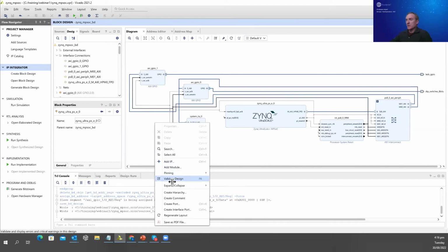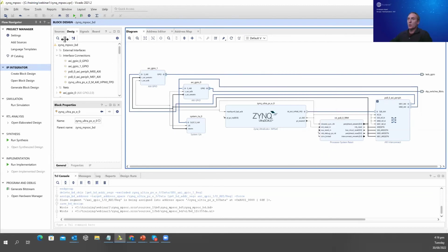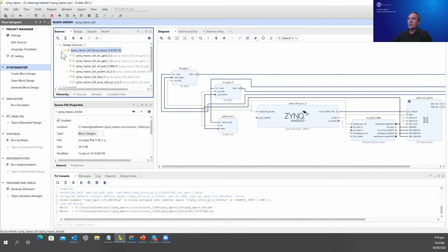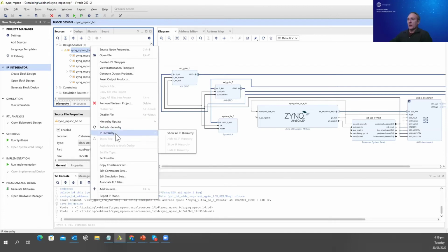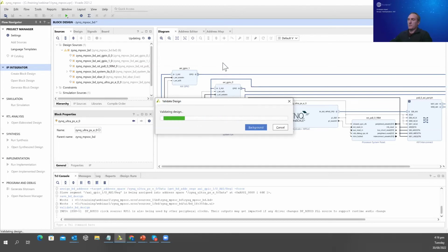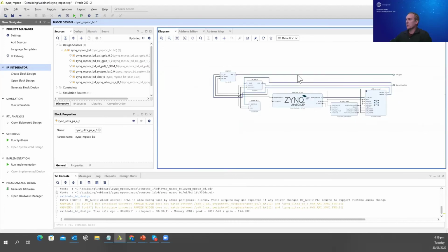I can then validate the design by just right clicking anywhere on the canvas, it shows you all these options available. You can also do that from the sources window. You'll see that we have now created a block design with all these IPs in it. So you have a hierarchical overview. And we can validate. Have I validated this? No, not yet. So we can validate this design. Okay, no errors or critical warnings. So it has done all the design rule checks, the DRCs, and it's found no errors. So this is pretty good.